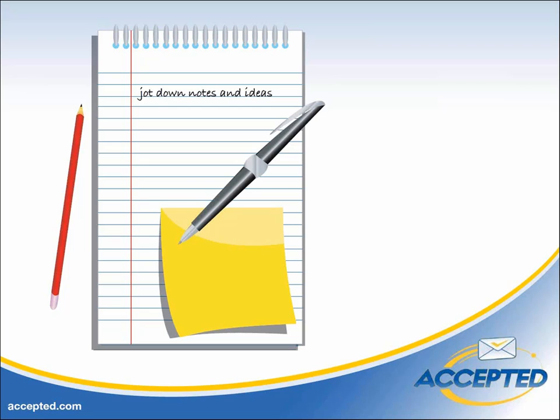These notes can really be very helpful when you sit down to write the essays. Again, don't edit them. Don't worry about grammar. Don't make them pretty. This is for you. This is private. It's personal. It's not social. This is for you, and it can save you time when you do sit down to write essays.